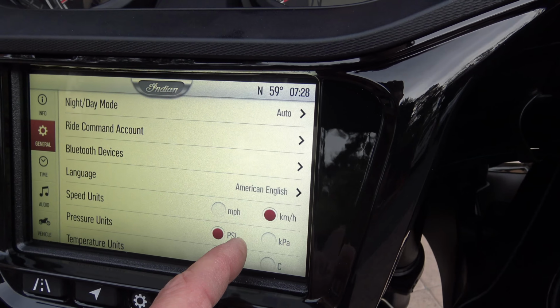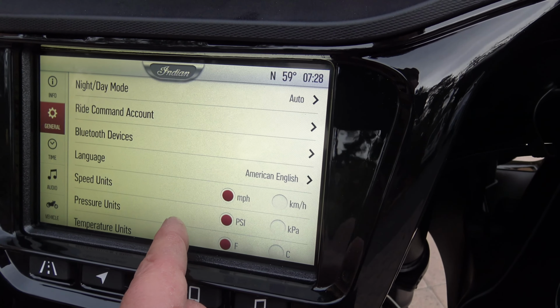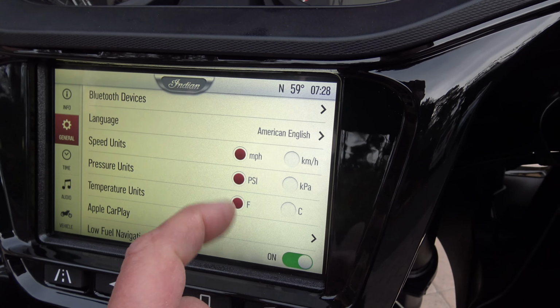Your speed units, this is kind of funny. It was in kilometers when I picked it up from North County Indian Motorcycle. And I'm looking at it, not realizing, going, oh my God, I'm doing 121 miles an hour. I know, jackhammer. Anyway, you have the option.